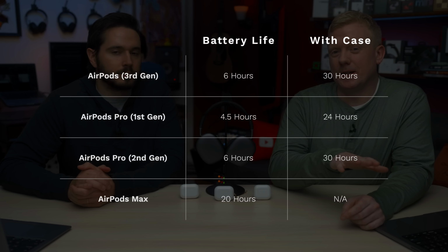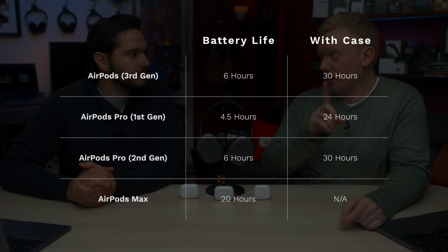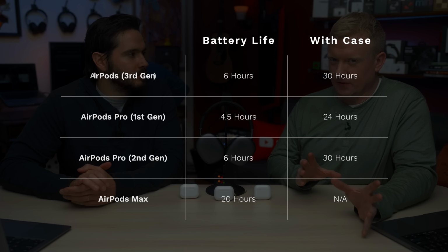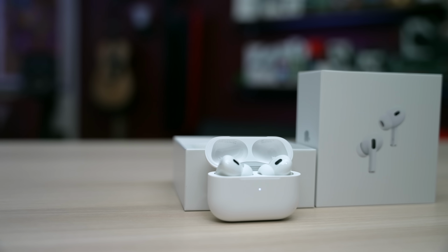Next, let's talk about battery life and the case. The second gen AirPods Pro get 6 hours on a single charge. That is 1.5 hours longer than the previous generation and just about the same amount as the third generation AirPods. When you bring in the case, the second gen AirPods Pro get about 30 hours of listening time. It's about the same as the AirPods 3 and 6 hours more than the first generation AirPods Pro.